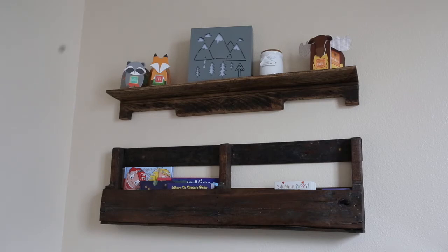And then the other three little forest friends are books that we found at Costco that are so adorable, so cute, and they kind of double as artwork, which we're really happy with. I'm not sure that shelf will end up staying that way. That's just kind of where we put a few things for now, but as things kind of come and go with the finishing touches, we'll kind of see. But that's where that's at for now.